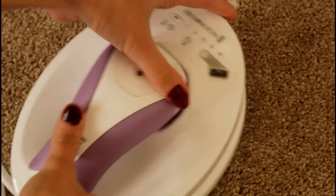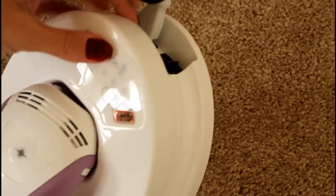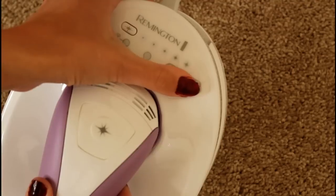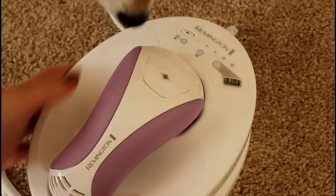So I'm gonna go ahead and show you guys how it turns on, how the skin tone sensor works, and then how I actually use the device on my legs, just because I think that will be helpful to you guys, and then I'll talk a little bit more about my results. Go ahead and turn it on for you all with the power switch. And you'll hear it do the beeping. It's got a flash. It's got a fan that's running. So like I said, it's like a UFO.